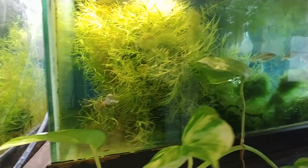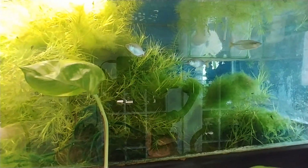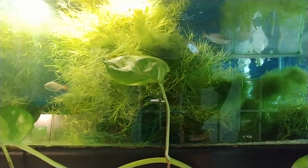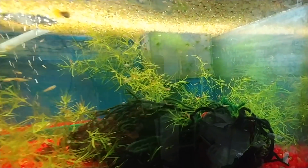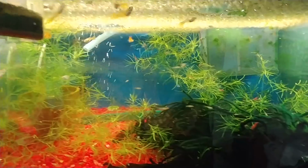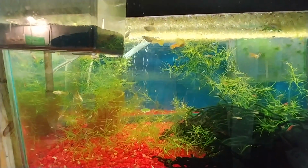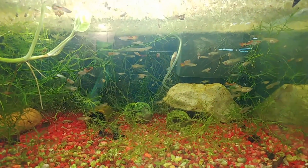Over here, the neon rainbows, the peacocks that I think I only have males. I gotta buy some females for. Here's the cherry shrimp. Got cherry shrimp for $1 each. I've also got these guppies and these guppies for $1 each.